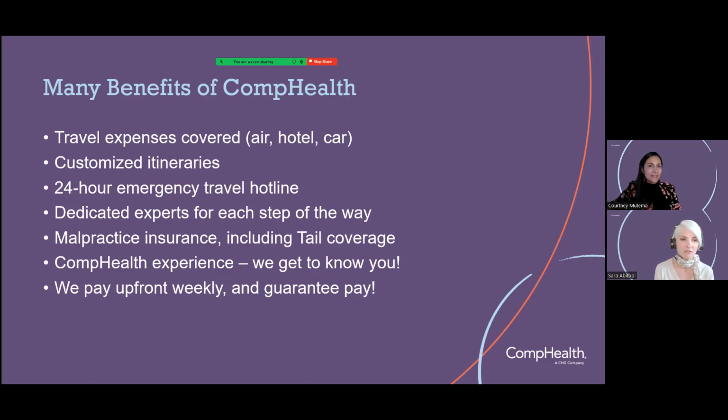And speaking of live persons, you have dedicated experts each step of the way here, not just in travel, not just with your recruiter, every single step of the way. You have your dedicated coordinator for licensing, your dedicated coordinator for credentialing, for payroll. We'll go over the team and how that works in a little bit, but you don't have just one person doing everything, and it's not a do-it-yourself type of environment. Also included in your assignments is malpractice insurance, including tail coverage, so you don't have to worry about that.